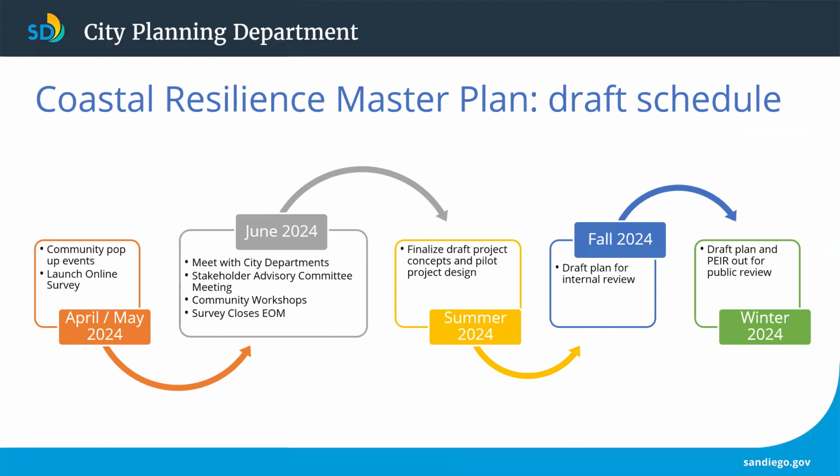This shows our draft project schedule from spring of 2024 forward. In the spring and early summer, we conducted pop-up events, launched an online survey, and held community workshops. Over the summer, the project team will work to incorporate community and stakeholder feedback into the project designs. We anticipate releasing a draft plan and programmatic EIR in the early winter for public review.